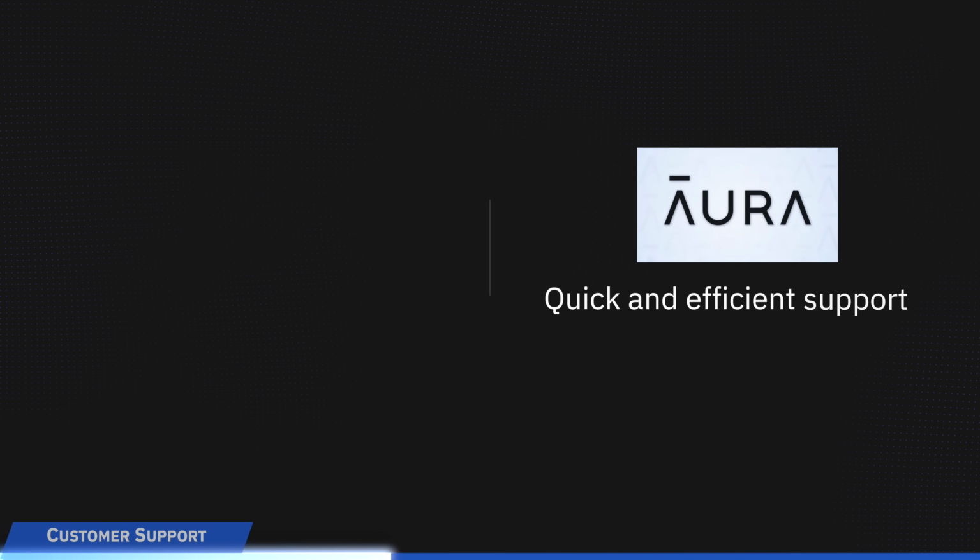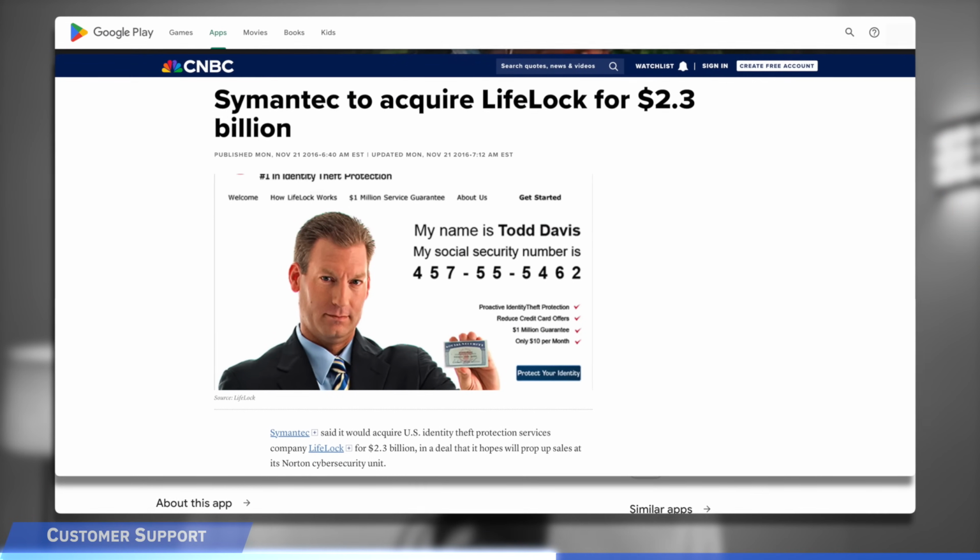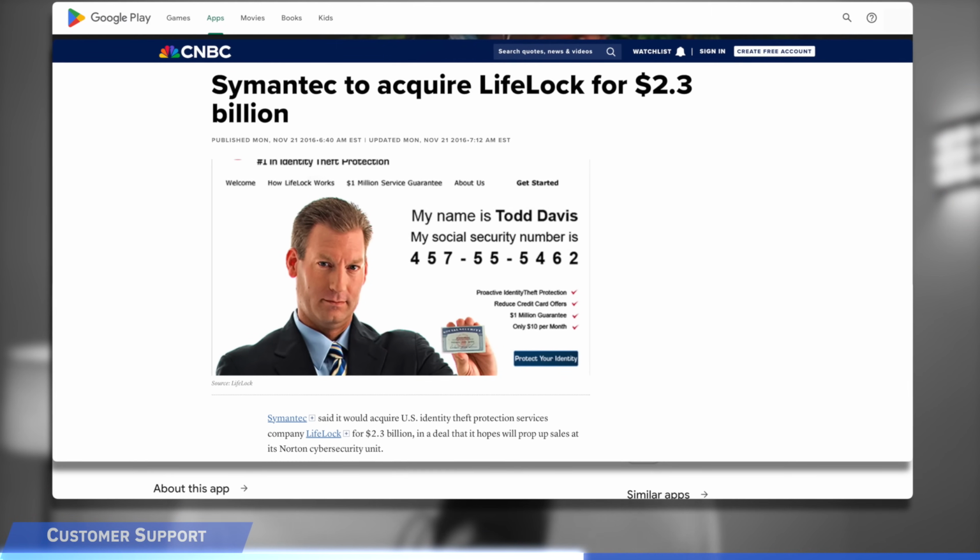To test this, we have called both companies repeatedly, consistently. Aura has outperformed LifeLock. With LifeLock, you're more likely to encounter phone trees, more likely to talk to an offshore agent, more likely to be shunted from department to department. You're more likely to be frustrated. LifeLock, after all, is owned by Norton. They bought the LifeLock product a few years ago. And the vibe you get when you're calling LifeLock is just that you're dealing with a big bureaucratic software company that doesn't necessarily have your best interests as the end user in mind.